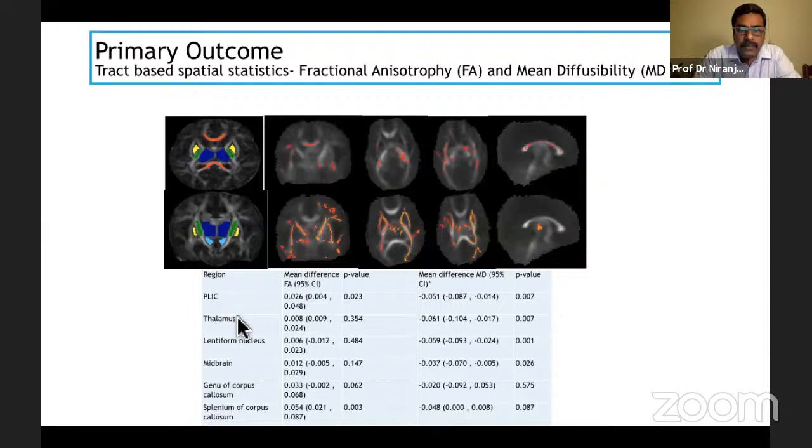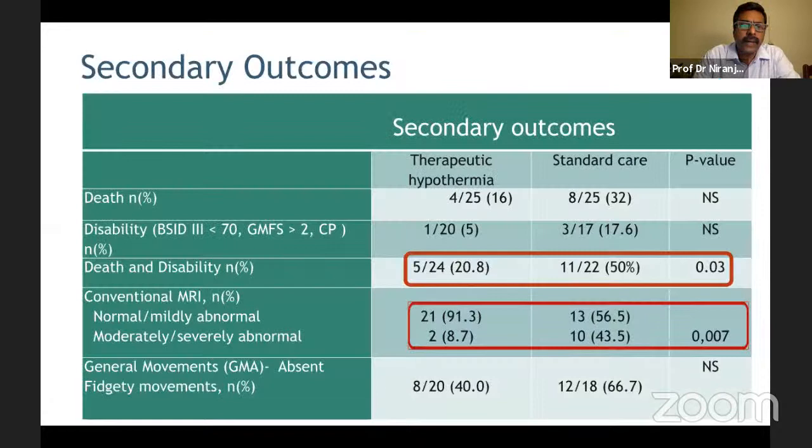The main thing was that except for the corpus callosum, the PLIC, the thalamus, the midbrain, the lentiform nucleus, in all of them there was a definite significant difference in the MRI changes between those who were cooled versus those who were not cooled. Our secondary outcome: we followed up these babies periodically every 3 months till 18 months of age.